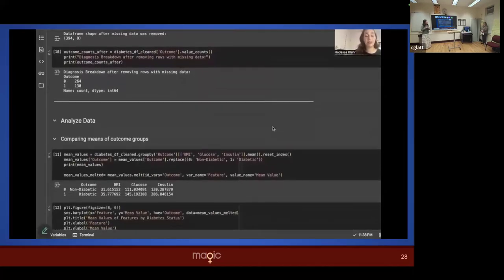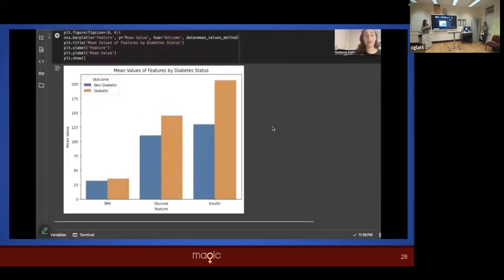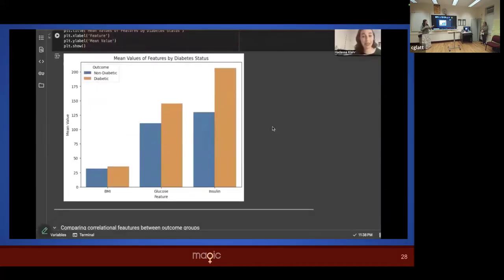The first thing that we did was compare the means of outcome groups. We did this for BMI, glucose, and insulin, which were the 3 features that I focused on. As you can see, for BMI, it's not so significantly higher for those with diabetes, but for glucose, the difference in mean value for those with diabetes versus those without diabetes is much more significant.